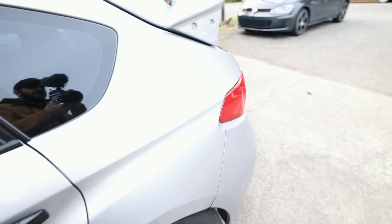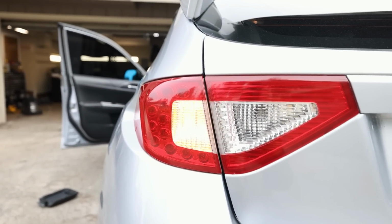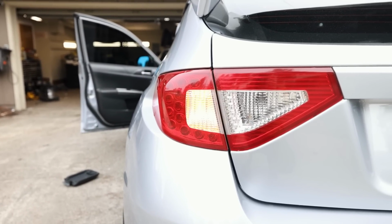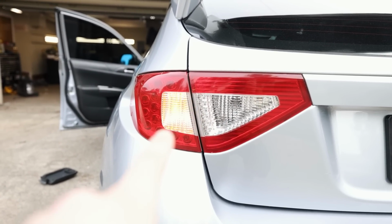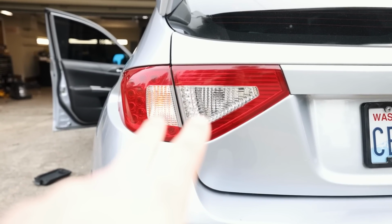So I got the hazards on right now, so you guys can see the current turn signal is right there. The Diode Dynamics thing is going to make this whole OEM C light piece the new turn signal, and where that blinker is and where that reverse light is, both of those will be reverse lights.